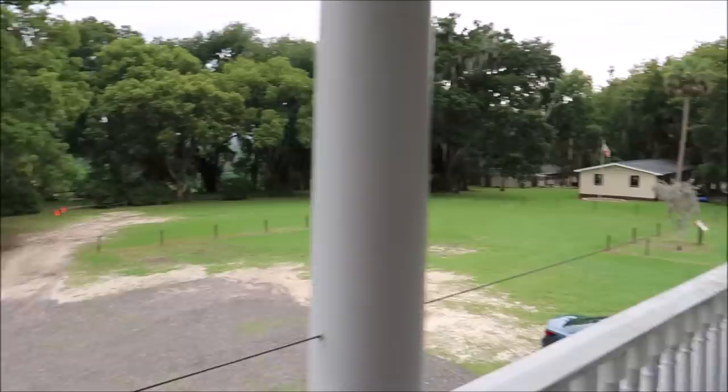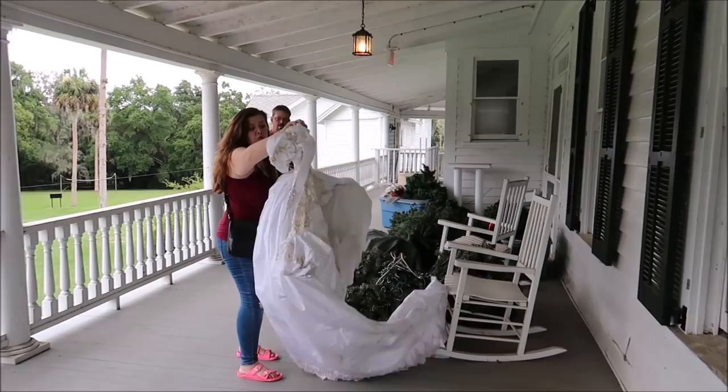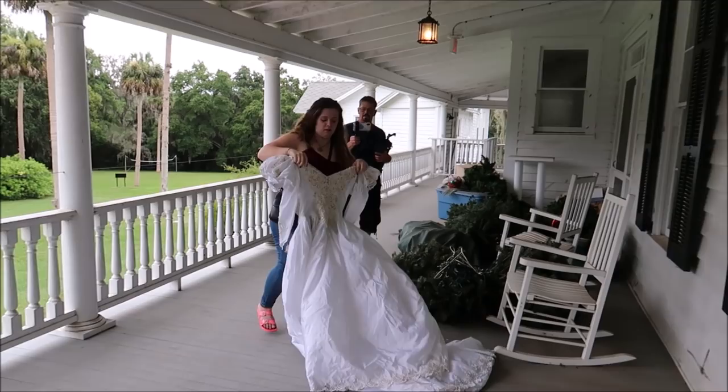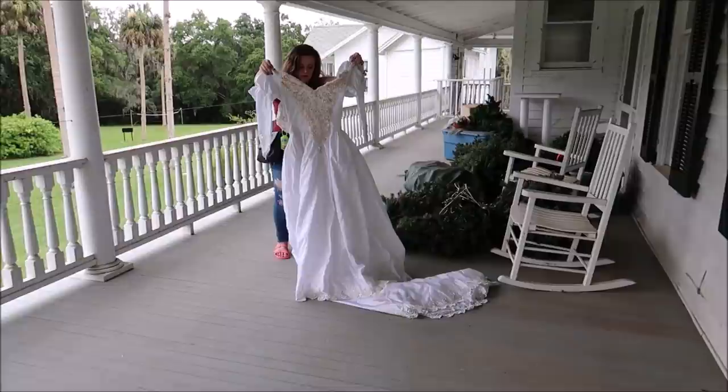That's a wedding dress? I think so. What's it doing laying there? It's beautiful. Oh, wow. I wonder why it's laying on the balcony. It's so pretty. I wonder why it's just laying there on the chair. It smells like an antique. Well, I'm sure it is an antique. How pretty is that? It's gorgeous.